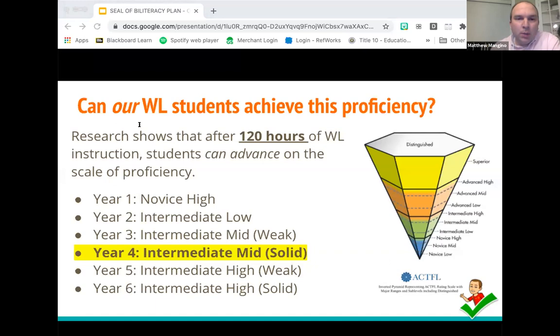So we expect that after the second year, our students can advance to intermediate low. And after the third year, we expect that our strongest students will start to fall inconsistently in the intermediate mid score indicator. And by the end of the fourth year, our language teachers expect that the majority of our students will consistently earn the intermediate mid scoring indicator.